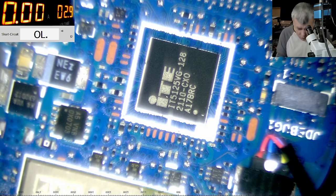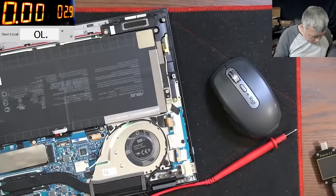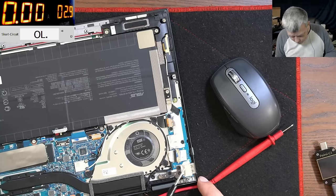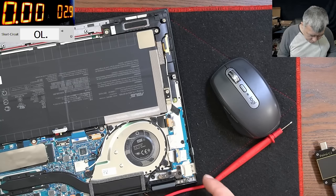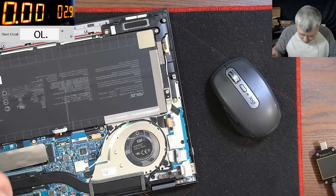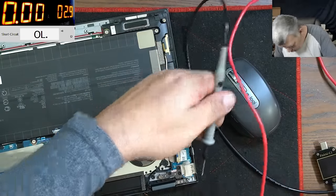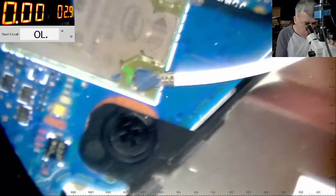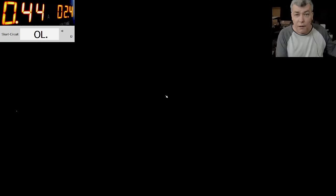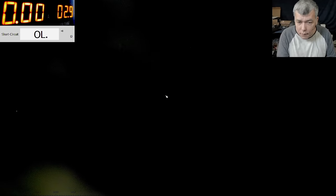Let me stick the ground somewhere. Where should I put the ground? Here? It's not sitting there. Here? It's not staying there. I'll come with a plus. Here. And it's taking 440 milliamps. You can see on the screen? 440. Let me switch.